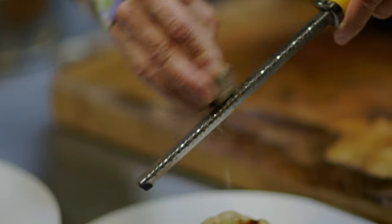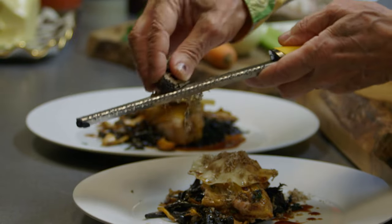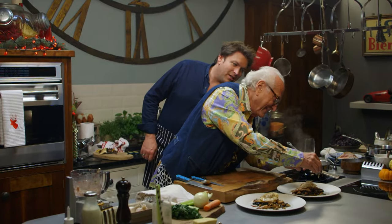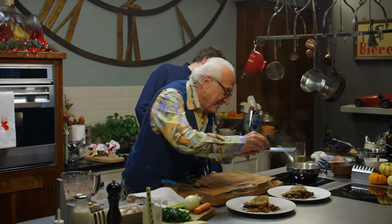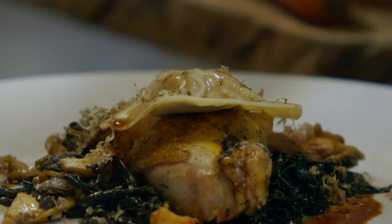Seal the deal with a final flourish of truffle shavings. Well, it is Christmas after all. You can tell you're not paying for this one, can't you? Look at that. That's it. Whoa. I tell you what, that looks pretty good, doesn't it?